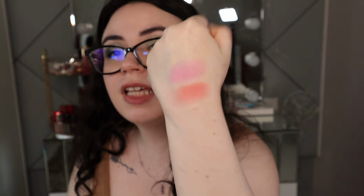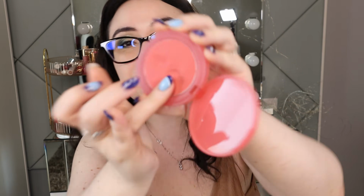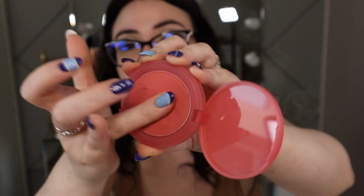This is the shade Winter Kiss, which is a nice shade. And Summer Sorbet, I thought it was going to be super pretty for summer. Yeah, they both look cute. So, touching again the Rare Beauty one, just to have a clear comparison, this is much more putty, much puttier. Is that how you say?